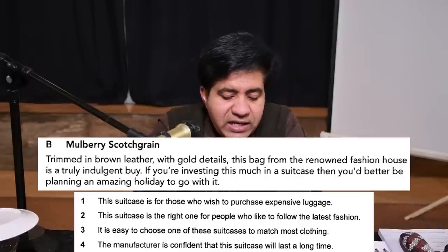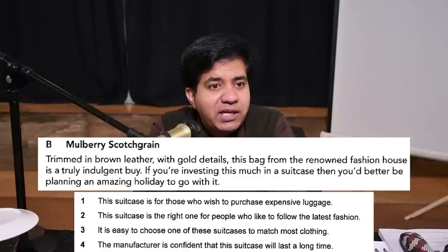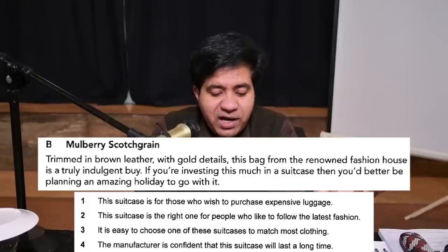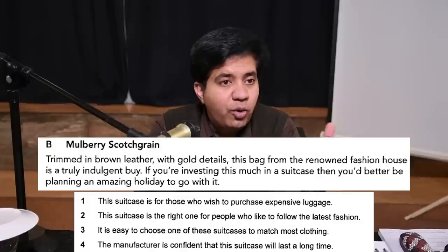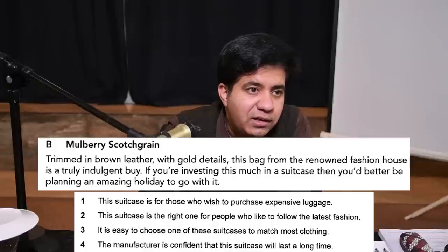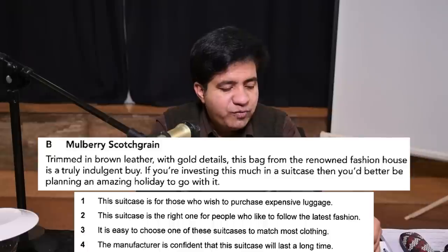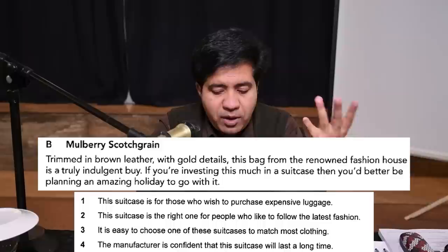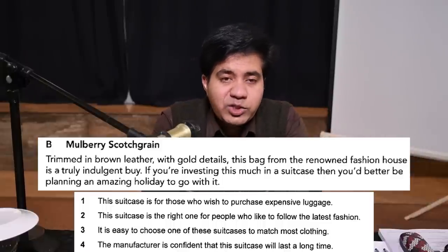Is a truly indulgent buy. If you are investing this much in a suitcase, then you'd better be planning an amazing holiday to go with it. So if you are spending this much on a suitcase, which question? First one, because the question is: suitcase is for those who wish to purchase expensive luggage, and if you are planning to spend this much. Okay. Now, let's do one more.